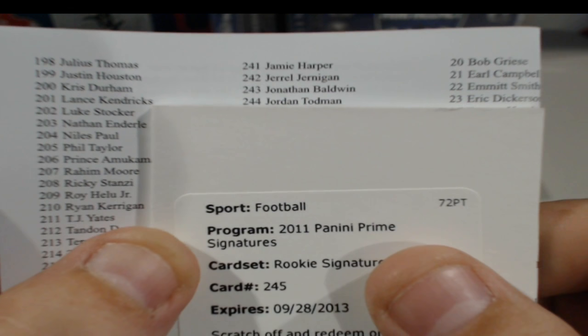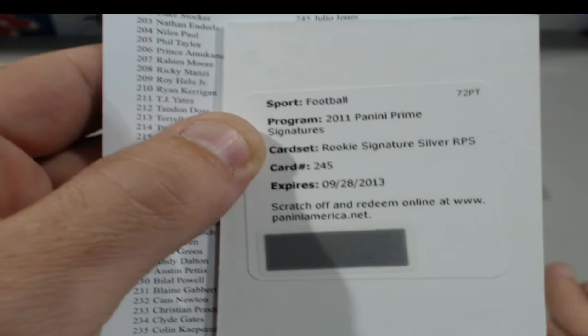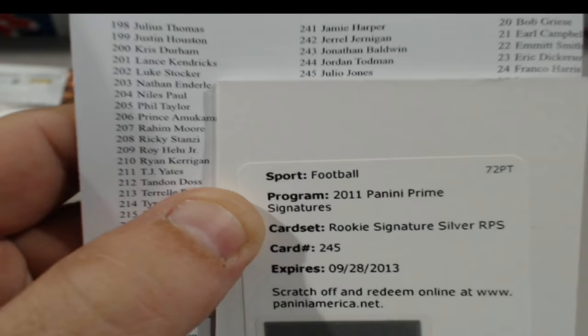Jordan Todman. Looks like we're in the Jays. That's the way they did this. It'll be Julio Jones. Expired in 13, but no worries. Usually Panini is very good with expired redemptions. It's not guaranteed, but you usually are good with Panini. Chief 286. Awesome hit.